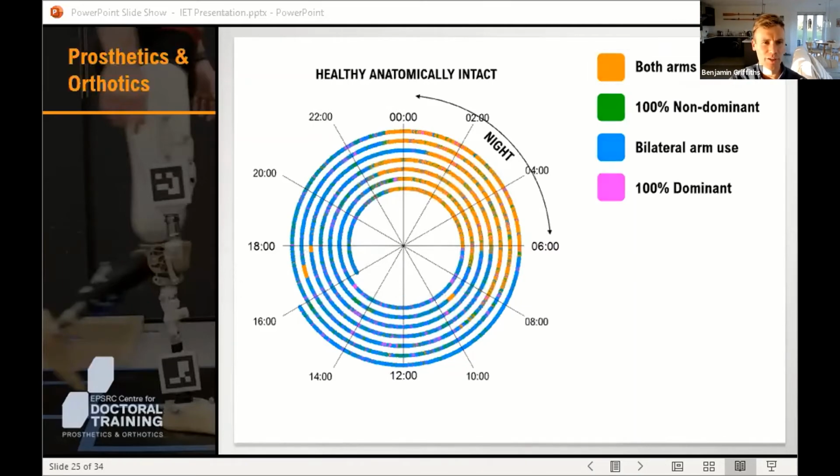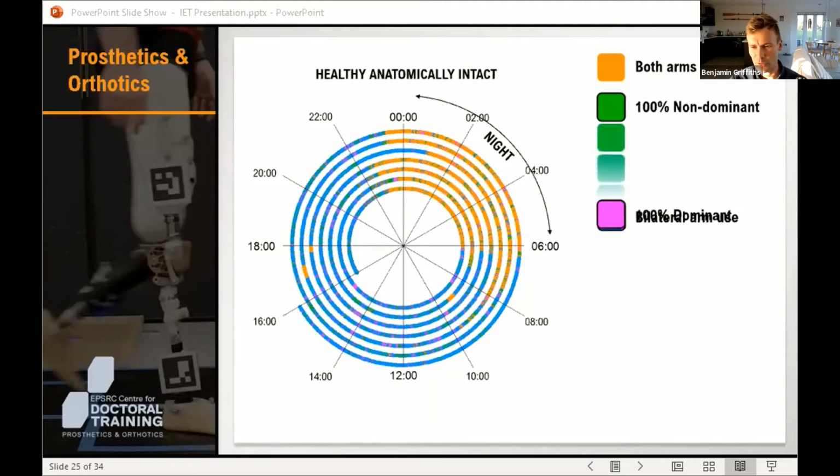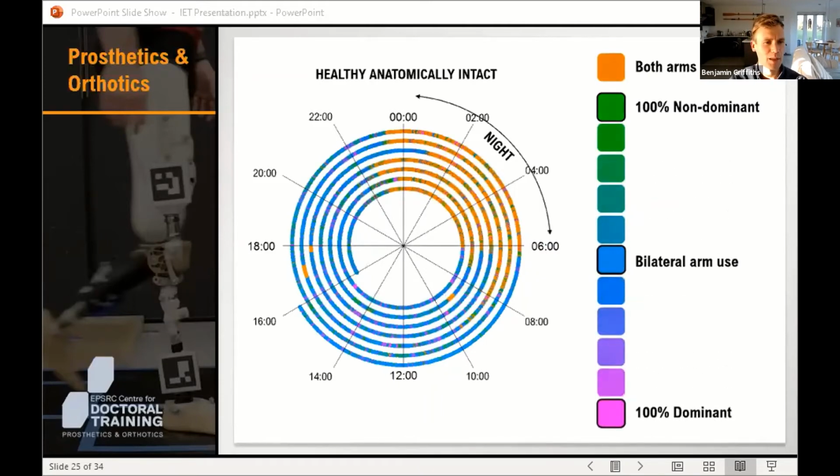So the orange sections represent when both arms were at rest. So we can clearly identify times when the person was asleep, or removed the monitors if they were going in the bath or something like that.